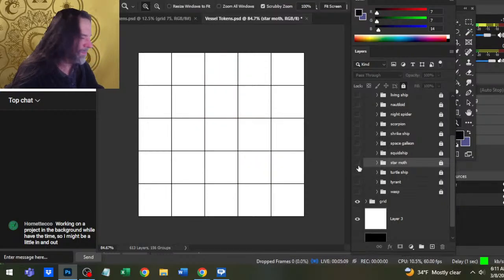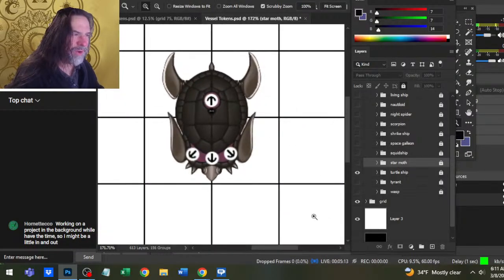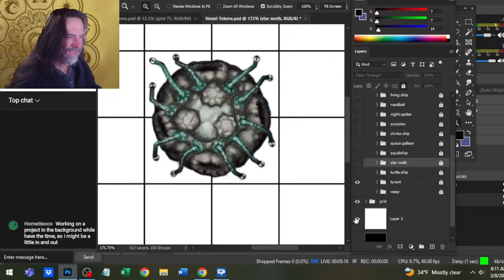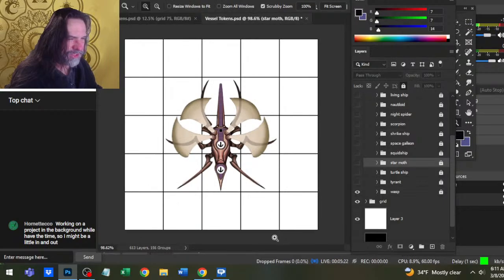So this is a squid ship, star moth again, the turtle ship. I don't know why I'm so happy with the turtle ship, but I am just super happy with the turtle ship. The tyrant, which is by far the worst token in the world. And the wasp ship, which is honestly my favorite.